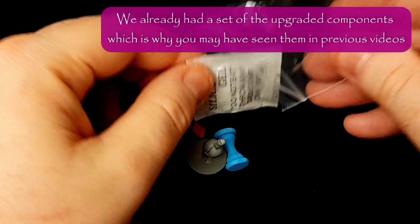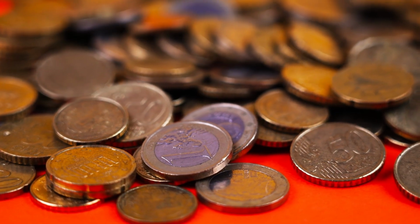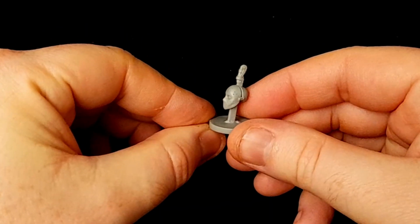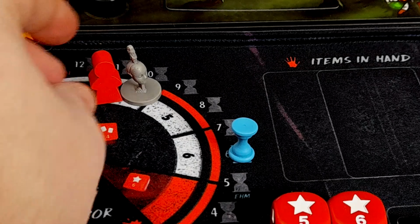Last but not least, the box of props adds a number of component upgrades for your core set. The value of these is a little mixed for me. The horror track marker is certainly evocative, but I don't necessarily feel it has a big advantage over the original red meeple.